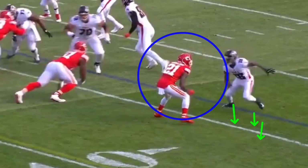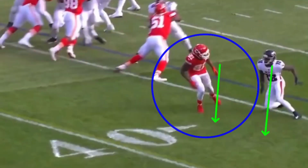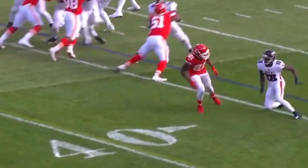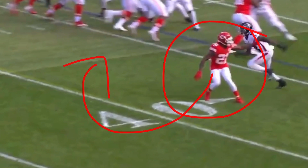So make sure that you're staying in stride, and if you're in stride and you commit your pad level, you commit your hips, you commit your eyes, 1, 2, 3, and I'm able to change direction. How I'm able to change direction is by being sudden with that cut right here. That's what gets this DB to turn his hips. That's what allows me to break back underneath, and I'm gone. Now, what could he do right here? He could either speed turn or he could open up like he does. Either one, the speed turn's probably going to be a little bit quicker than what he decides to do here.